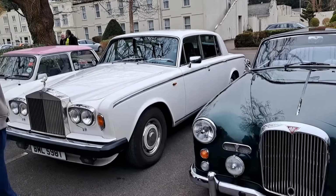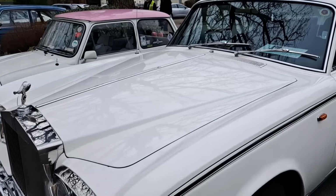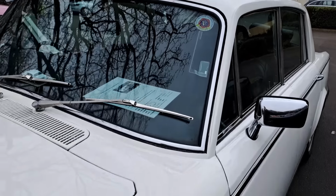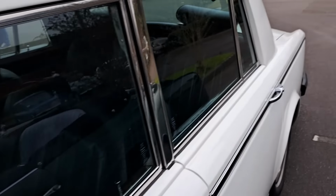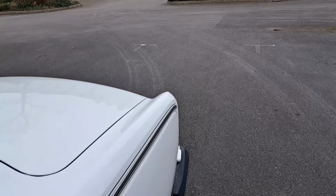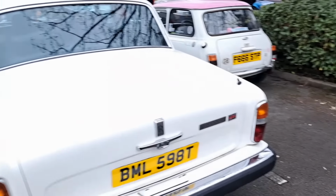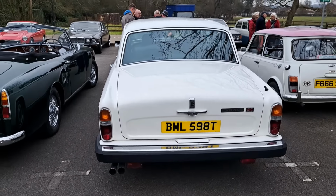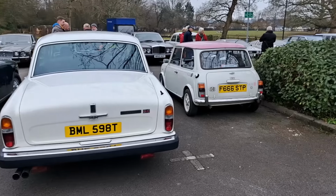And then we've got a lovely Rolls-Royce Silver Shadow 2. This says headlamp wiper action, of course. Someone's got an information sheet that's very handy. This is a 79. I think we might have seen this before as well, actually, somewhere. I can't remember where exactly. All these little events in this area, they've all got sort of the same sort of cars, really, a nice mixture, which is good.